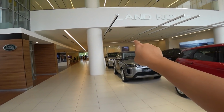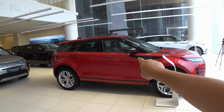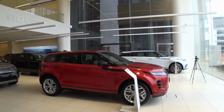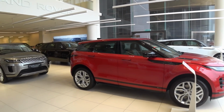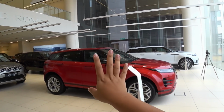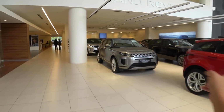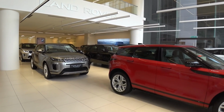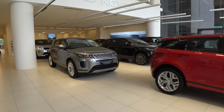That is the core model, priced at 430,000 ringgit. This is the R Dynamic variant. This is the version that we are testing, but a different unit, priced from 475,000 ringgit, excluding options. Of course, this is the top spec variant, but what is surprising to know is that despite the large price gap between these two, about 50,000 ringgit, they are not that far apart in terms of equipment.